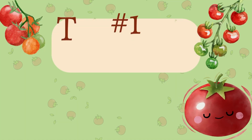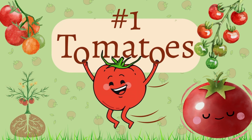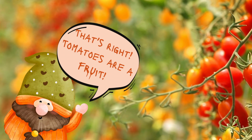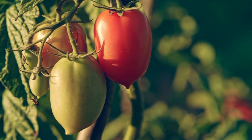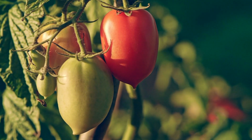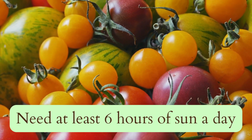Number 1. Tomatoes. Tomatoes are a useful and popular fruit that can be grown in pots or in the ground. They prefer full sun and well-drained soil, so choose a sunny spot for your garden where it can get at least 6 hours of sun a day.